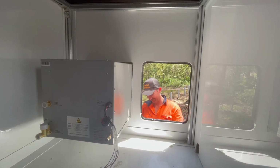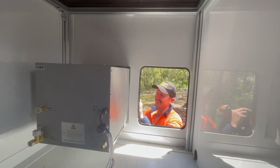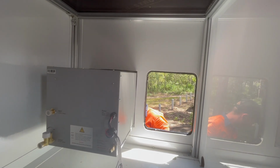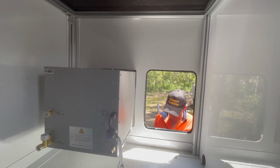Dan, yes. What do we need to do with the hot water system? Plumb it up. It obviously needs electricity as well. I can see a 12 VDC. So it's got an electric igniter. Electric igniter. There you go.